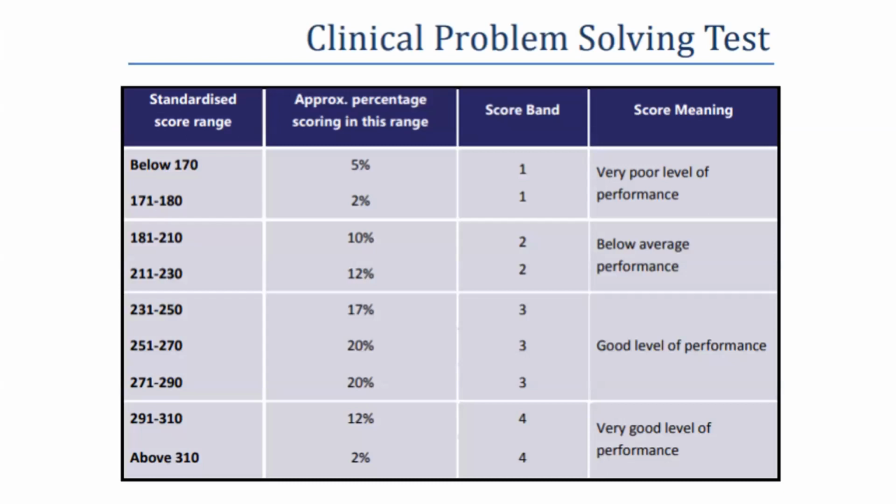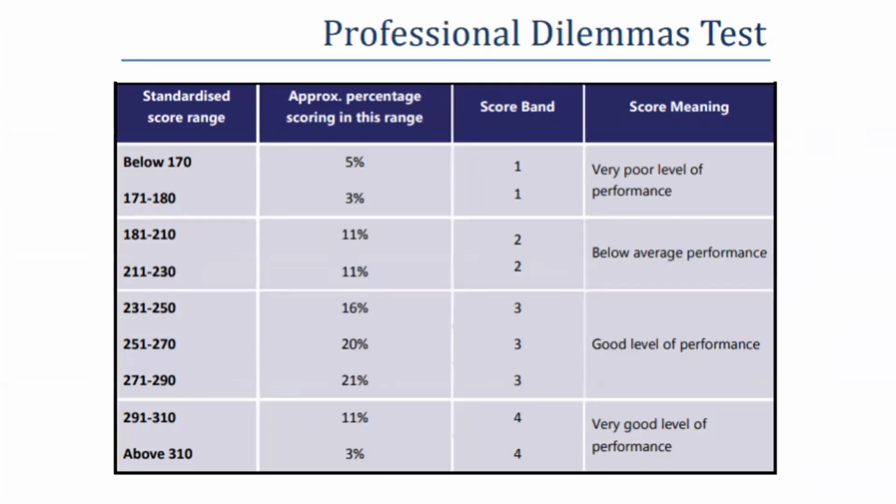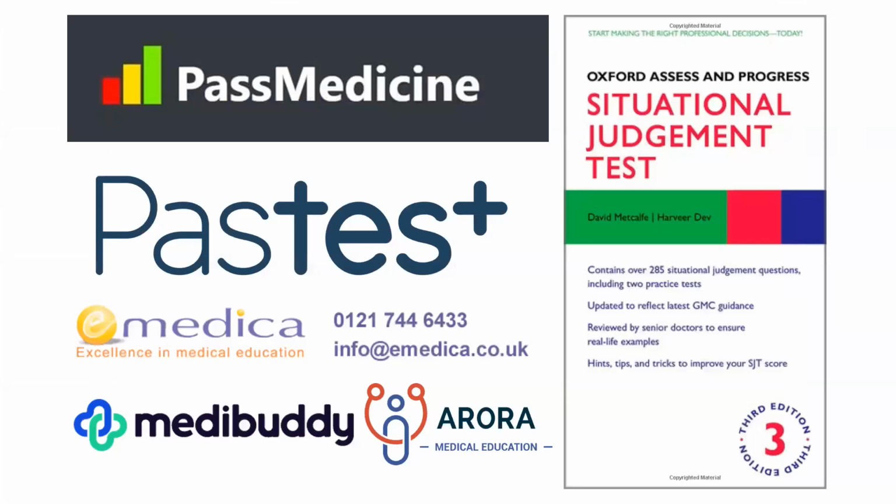So for the clinical problem solving test, this is an example of how the banding works. As you can see, round about the middle is the score, roughly 250. And again, it's similar in the professional dilemmas test, round about the middle is the score, 250. I think these results were from 2016, but they haven't changed much since because of the normalization.